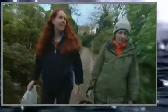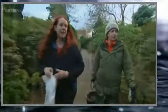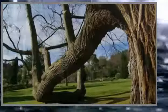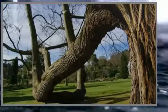So where are we off to? Well, I thought if we just go over and have a look at this big old chestnut tree, and that kind of is a nice introduction. Alison is training Fiona in the art of propagation. Today's lesson is layering, a method gardeners use to create a new plant by laying a branch of an established plant on the ground where it grows roots.